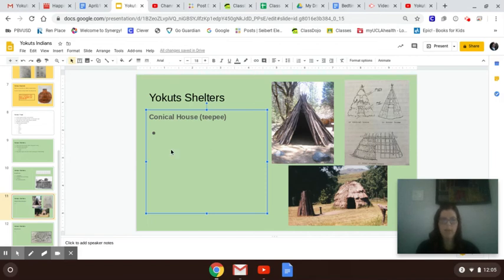One looks more like a typical teepee, what we think of, more triangular shaped. But what was most common for the Yokuts was more of an oval shaped, like the bottom photograph there. And I really like that because that looks very authentic to what a Yokut's home would look like.